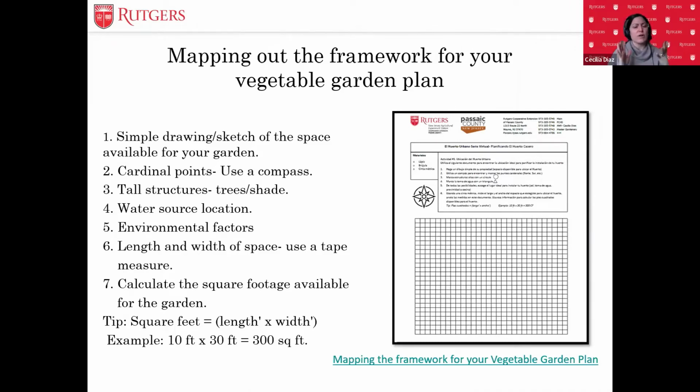You also want to make note of your water source location within that site. And it is a great opportunity to also make notes of any environmental factors that can affect your vegetable garden, like for example, any wet areas that you might have for drainage, or dry areas, or areas where there's a lot of wind that might require you to install some type of windbreaker for your vegetable garden. So all these things, you want to write them down, and this is how you're going to create the framework for your planting plan for your garden.